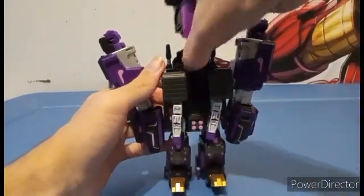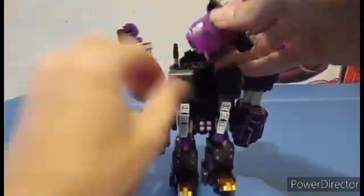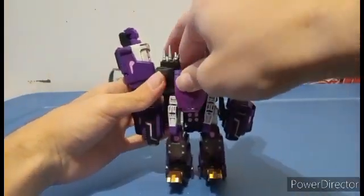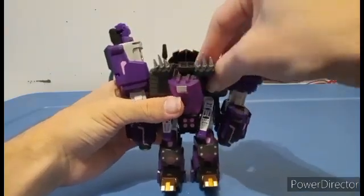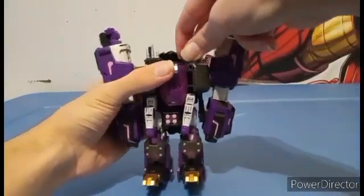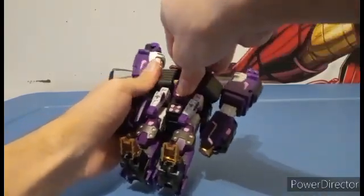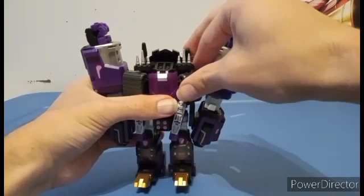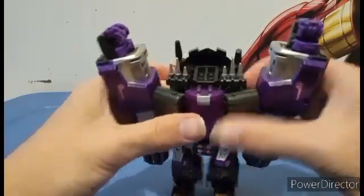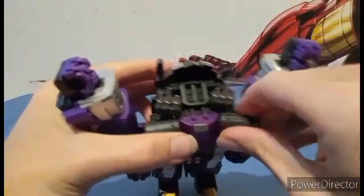And then you can just push the head down. And then you can just plug this back in through the treads. Just make sure you angle it enough so you can actually push through it, like so. As soon as you got them through, just plug it back in the exact same spot it was. Hopefully. There we go. Plug it back in the exact same spot. And just straighten it out.